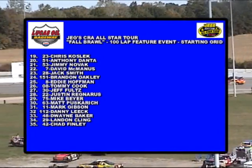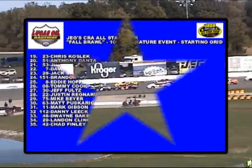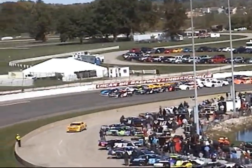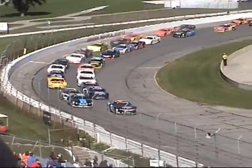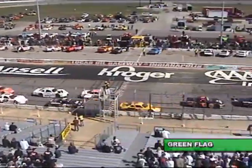The field coming to green off of turn number 4. First event for this first year series at Lucas Oil Raceway. Chief starter Brian Duncan looks the field over, holds the green in hand, waves it into the air, and we're underway. 100 laps, the scheduled distance this afternoon.